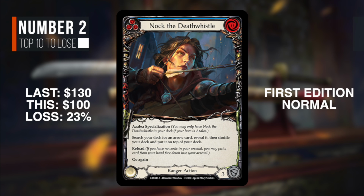And it's interesting again to see a Ranger card, because the Ranger cards have been so hot. To see it on the other side of the list, it's just interesting. Maybe people are starting to spec on other things. I'm not really sure exactly, or it just could have been one of those random sales.